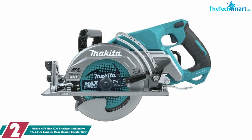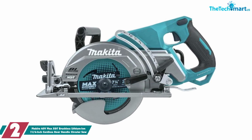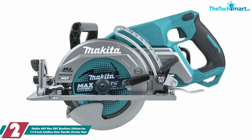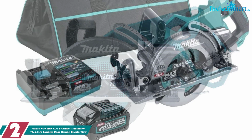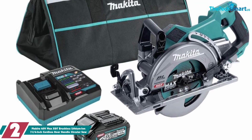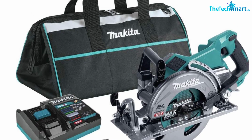At number 2, we have the Makita 40V Max XGT Brushless Lithium-Ion 7-1/4 inch cordless rear handle circular saw. The Makita 40V Max XGT is a lightweight, powerful cordless tool. The saw's trigger switch, together with the location and design of each lever and the spindle lock's push lever, combine to make for a pleasant and straightforward working experience.